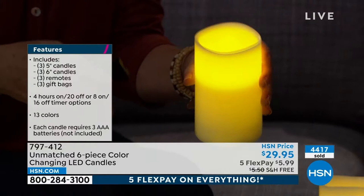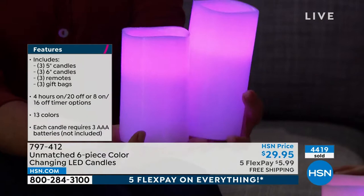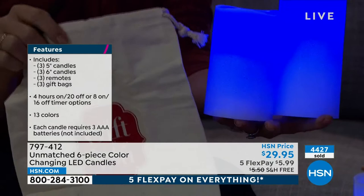It does, and when you get these home, last year I used these in my jack-o'-lantern. I always use candles all the time, but these three two-packs, I want you to think about who in your life you need that $10 gift for. Oh, yeah.